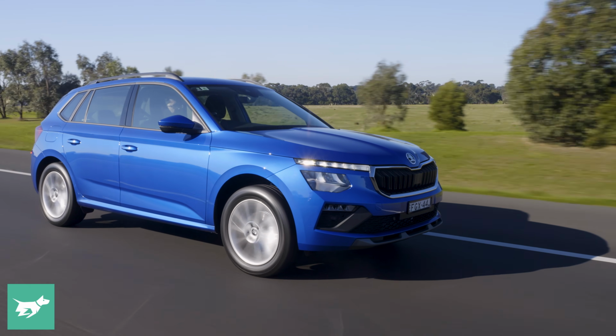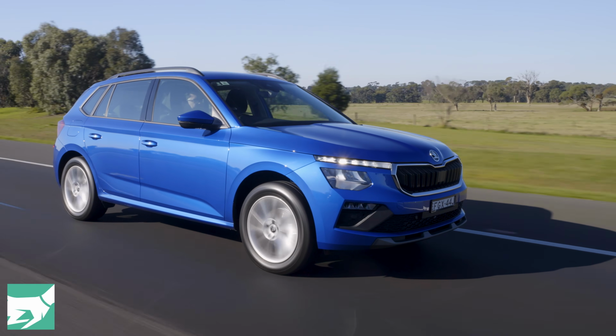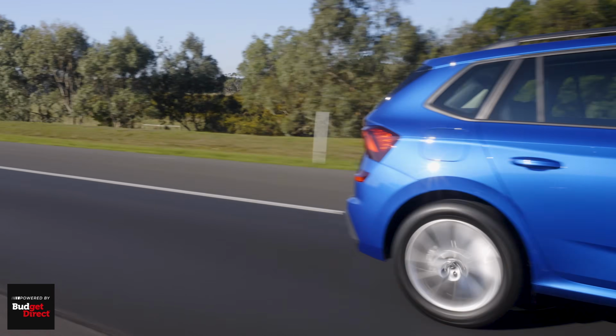And the transmission, in drive, it can be a little bit doughy. However, you put it into sport, you just click the selector back like I've done just now, and it goes into sport mode, and you get so much more response out of that engine, better throttle response, and it's just generally a better drive to have it in sport.